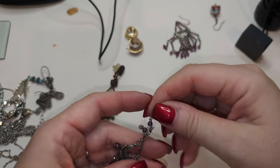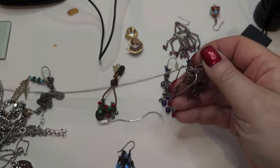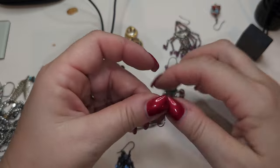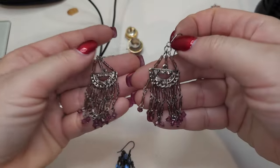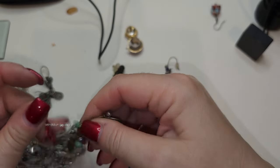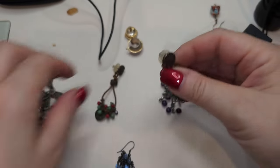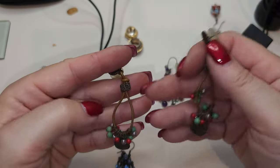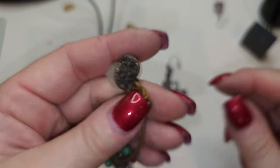I thought it was a second one, but I think it's different. Here it is. This one's the second one. If you like purple and silver tone, right here you have very pretty chandelier dangle earrings. These ones are pretty also, bronzy color with faux leather, but these ones are unique. What do you think?